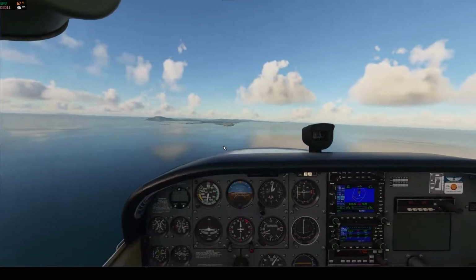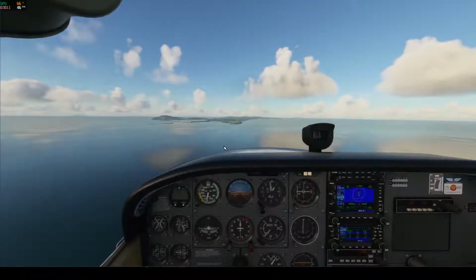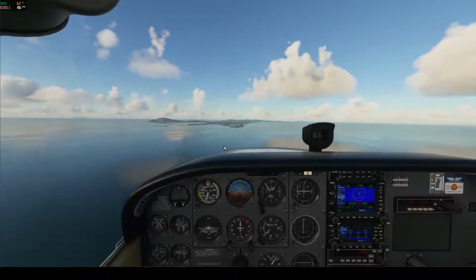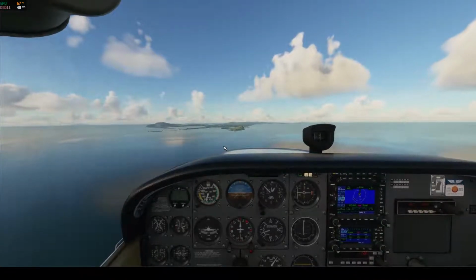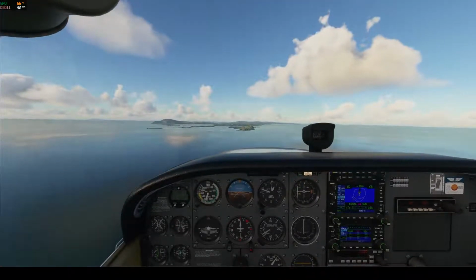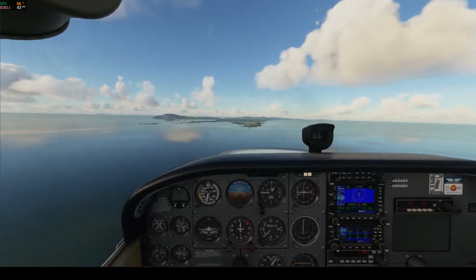Bit of turbulence. I tell you what, I won't actually land at Sunberg, but I might do a touch and go, as they call it, and then we'll just fly straight away up to Out Skerry.